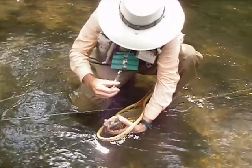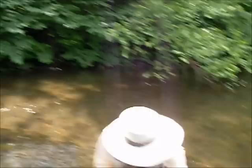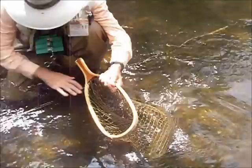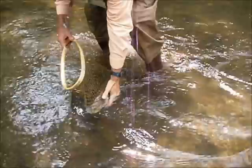Oh, don't tell me. My fly is hooked in the net too. Okay, the fly's out, I believe. Yep. Let's see where the fly's at. Hold him up in the net just for a second. Wait. Here, let me have your rod. There, the fly is out. Alright. Now just hold him up in the net. Yeah, we'll get him in the net, and then I'll take him out.